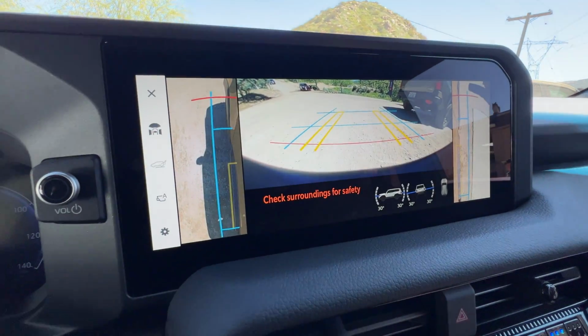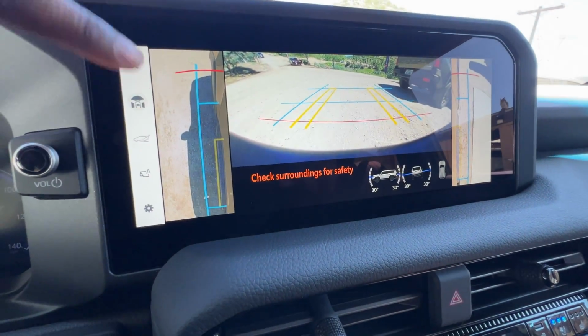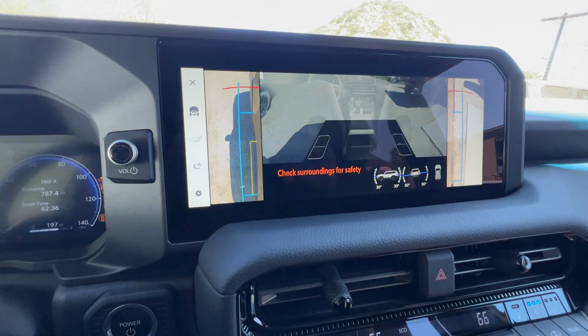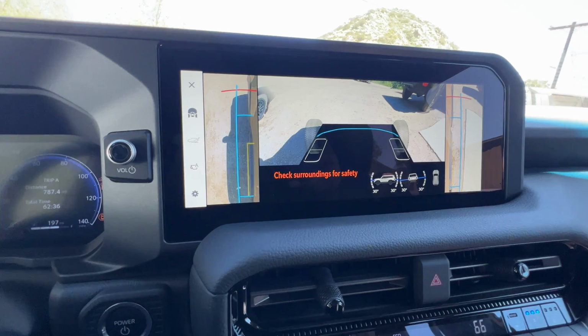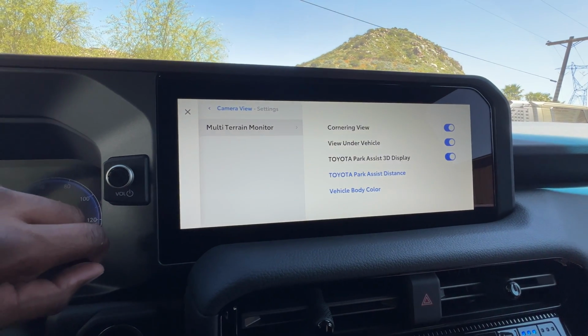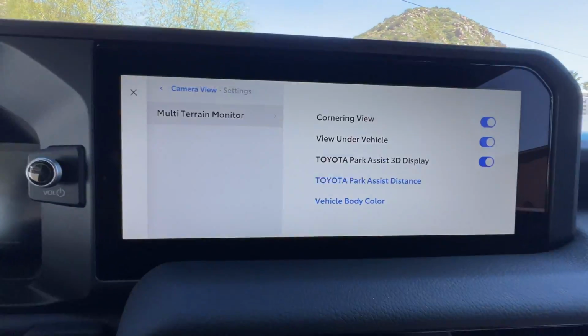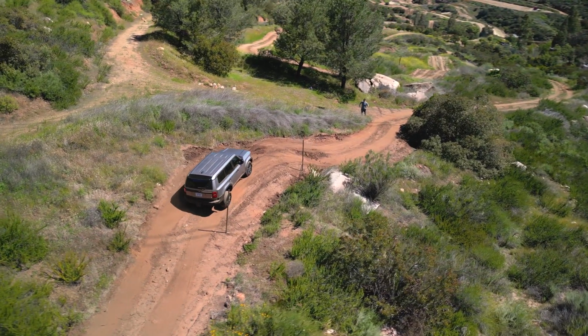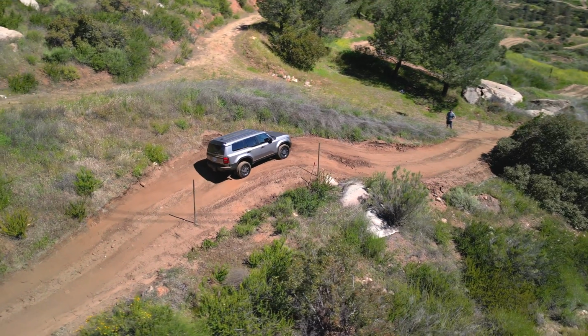For added assurance, higher trims with the larger infotainment screen will have the multi-terrain monitor, which shows pitch and road measurements and can help navigate the trail with cameras that face out, view the sides, and even under the Land Cruiser in case you don't carry around a spotter in your back pocket. It would have been nice if that multi-terrain monitor came standard, because my base model tester sure could have used it.